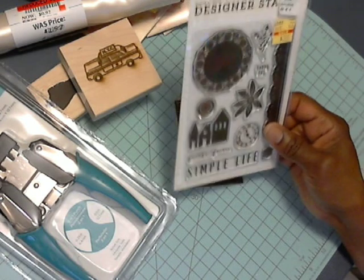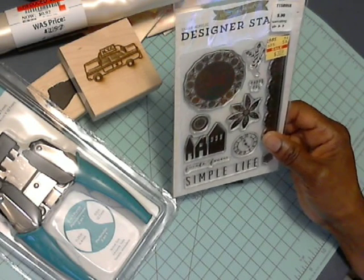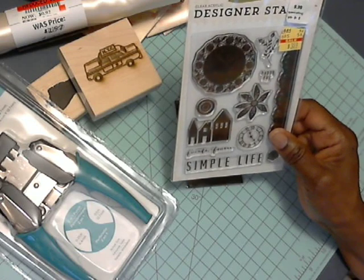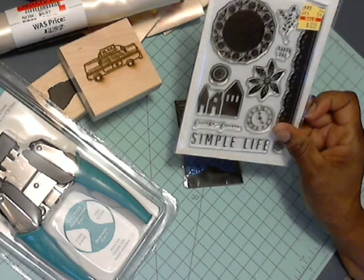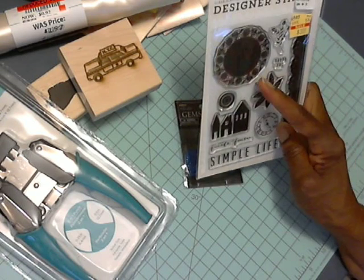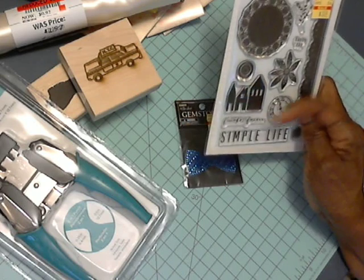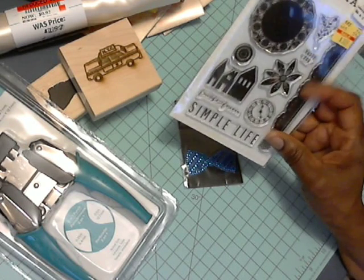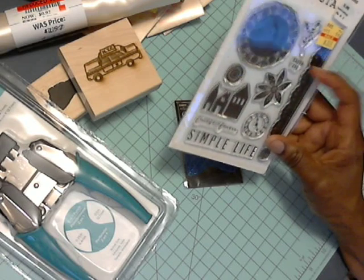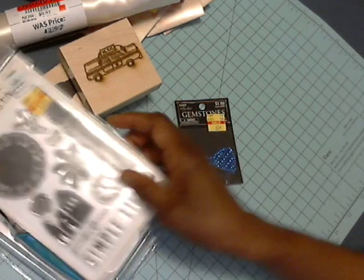Then I found some designer stamps by Echo Park Paper Company, and they were originally $9.99, and I got them for $3.59. It has a little doily stamp, little houses. It says Friends Forever, Simple Life, and it has a little border, and it says Happy Day. So some pretty nice stamps on there.